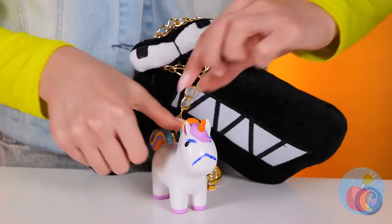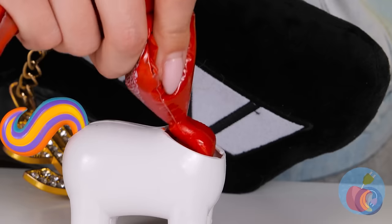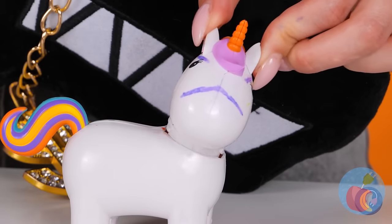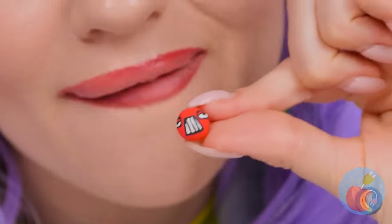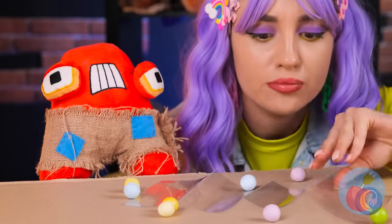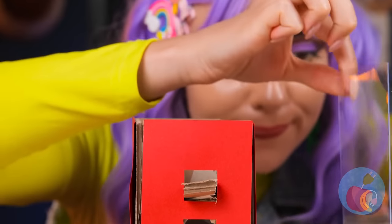Aw, what a cute little unicorn. And if you fill it with all sorts of sweets, it'll give you some fun-sized candy. And there's more sweets where that came from. Thanks for the candy. Take some cardboard to whip up something to hold it all in.